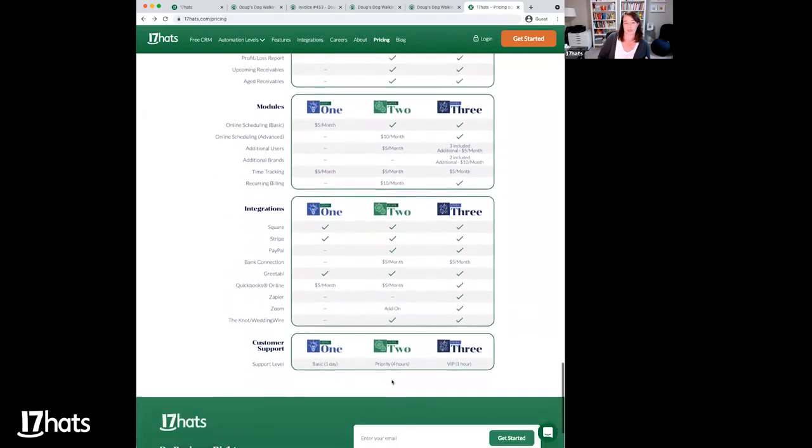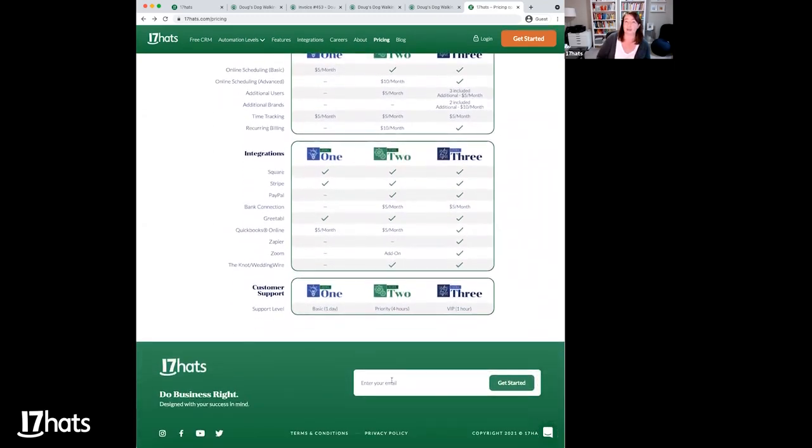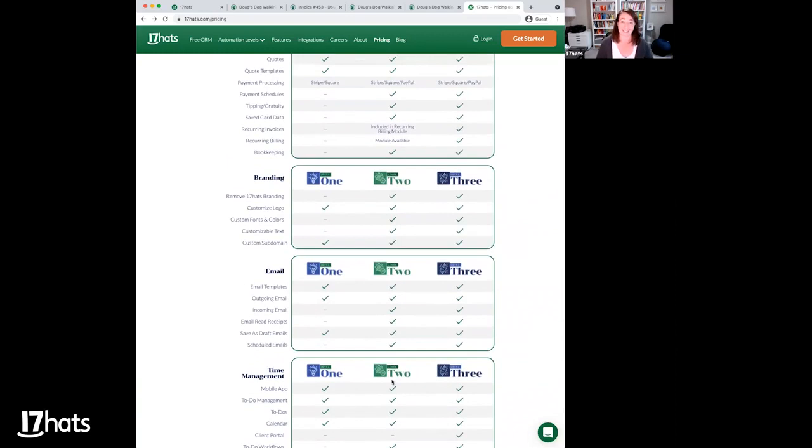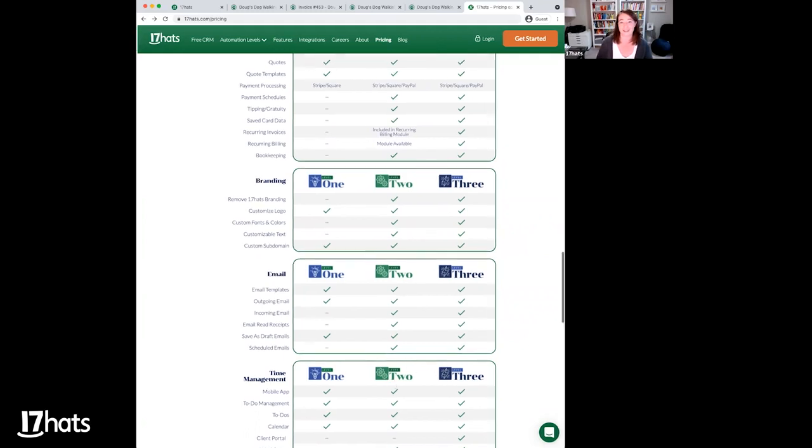We've tried to make it as flexible as possible so that people really aren't paying for the functionality that they're not using. It's important to us that even if people are just in the very beginning stages of running their business, they still have the power of a CRM behind them, the power of an automation platform behind them. So that's really important to us. Any other questions?